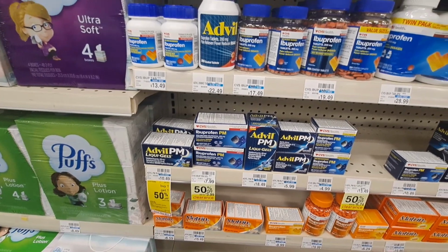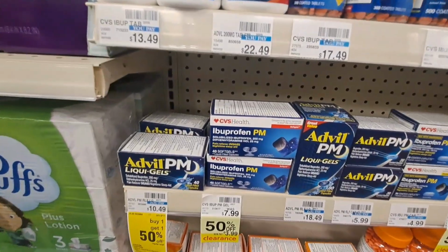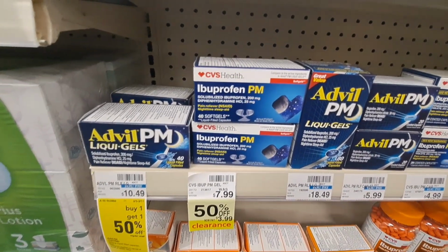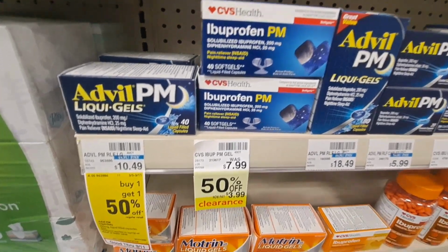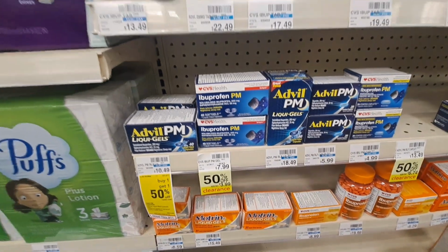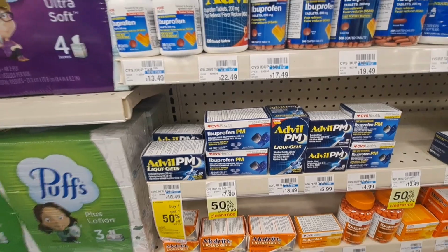Here's a good deal that I most likely will be picking up. I gotta decide. But here, these are the, I cannot talk today, Ibuprofen, CVS brand, Ibuprofen PM. They are 50% off. They're regularly $7.99. They come down to $3.99. So if you have a CVS pain CRT, you might want to grab those.